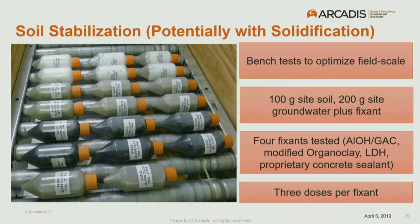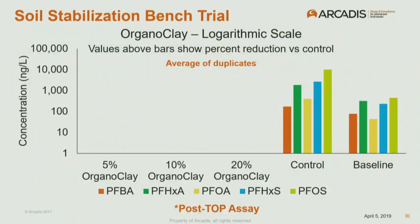This is just a photo from our bench scale testing. We were testing four different kinds of fixants, aluminum hydroxide. We're going for positively charged minerals that can retain the negatively charged perfluoroalkyl acids. There was a modified organoclay. And then we were testing different doses. So this is an example of one of our bench scale results.